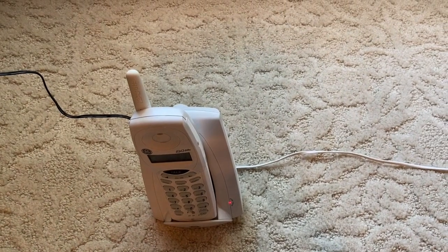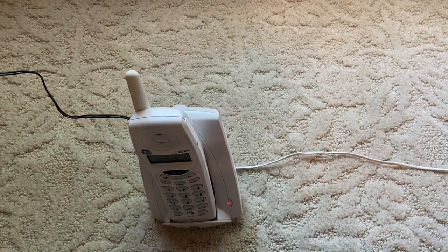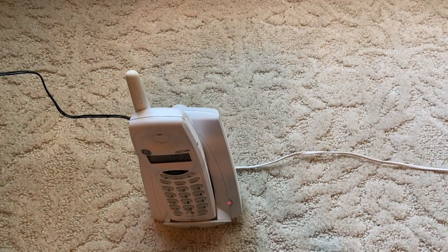So, there we go. I guess that's about it for this initial checkout of the General Electric 27831GE1, made by Thomson Consumer Electronics.